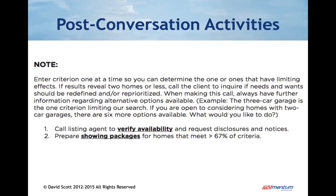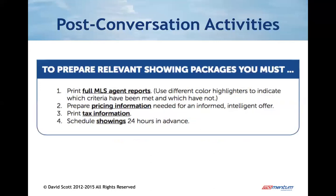Again, if you're working in Paragon, I always do the client full package format. That's going to give them all the information. It's going to give multiple photos, and it's not going to have the listing agent's information on it. It's going to have your information on it. So again, that's client full package in Paragon. Or pick whichever one you want, but that's the one I use just because it does not have the listing agent stuff on it. It has my stuff.